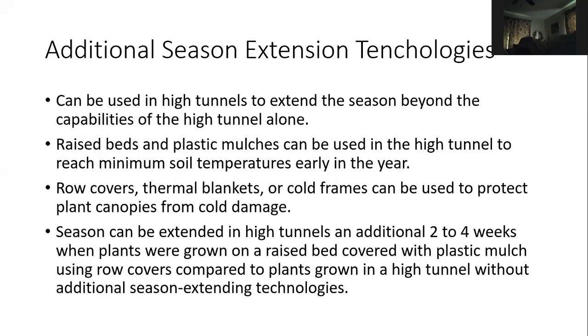One thing that is important is we already have the high tunnel. We can use further season extension technologies. So raised beds and plastic mulches can both be used to allow us to reach higher soil temperatures earlier in the year. We can use row covers and thermal blankets or cold frames to help protect plant canopies from cold damage. And using these additional season extension technologies can give us another couple of weeks where we can get the plants into that high tunnel and really get the most use out of them.